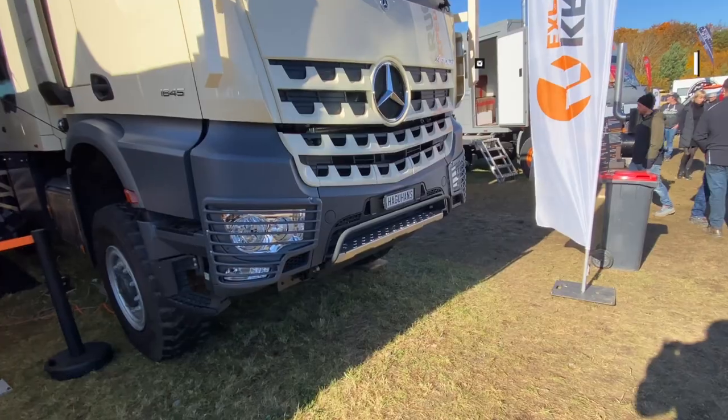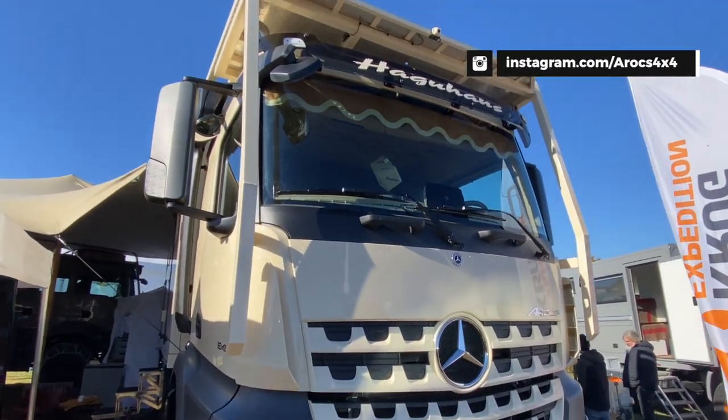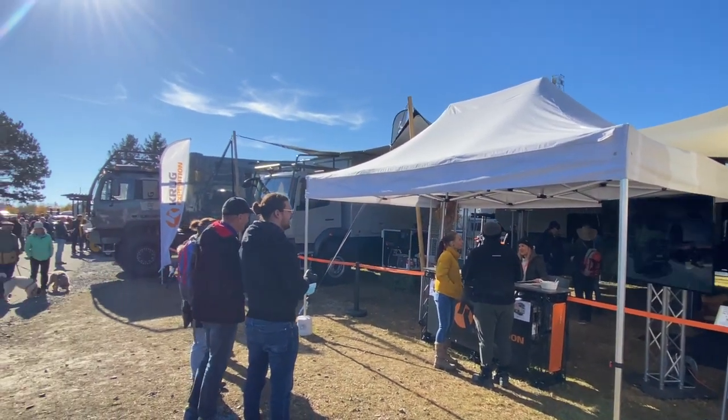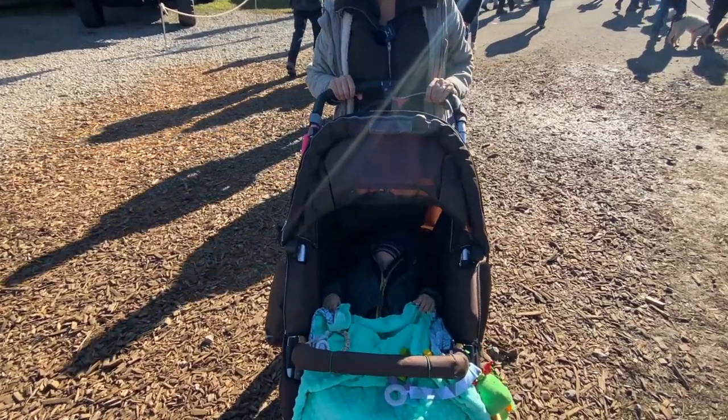But there it is, an Arox. I say an Arox because it's not ours, but kind of this is how it's gonna look like. So check out this beautiful weather. And there's Matteo Zinio still sleeping.